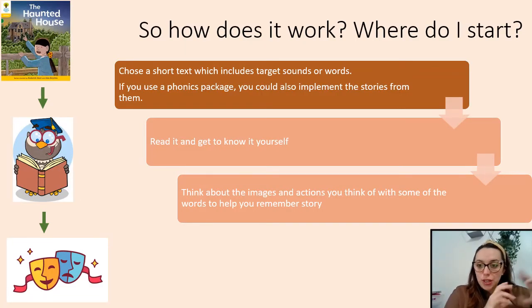So how does it work? Where do you need to start? So choose a short text, nothing too complicated, and have a think about the keywords and the vocabulary in the story that you want your children to learn.